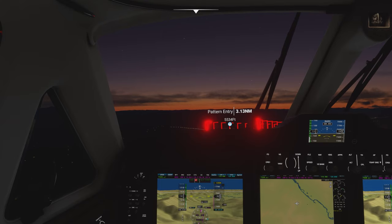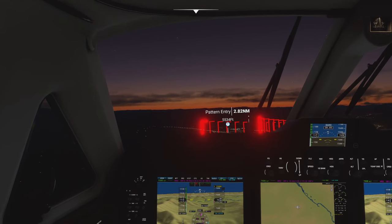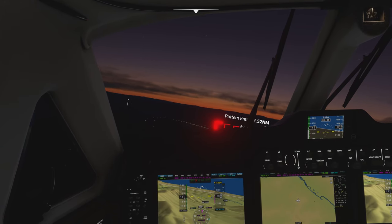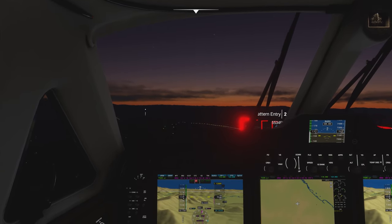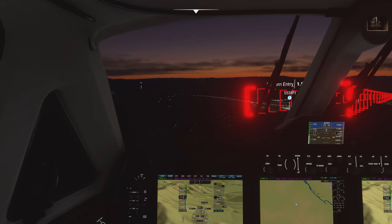I'm going to put down the approach flaps so that we can slow ourselves down quite a bit, try to head for this pattern entry. I think I'm past my problem with the mountain peaks. Now I've got a problem of being too high off the ground. But we should be able to fix that.